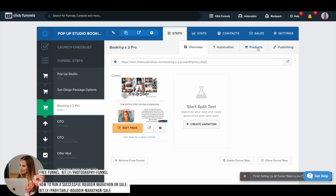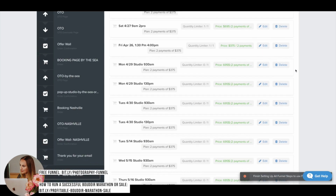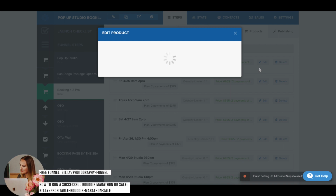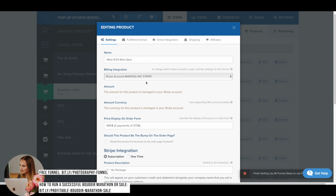Okay, so I go to my product. This is the page where I want to take their credit card and I want them to book the 2 production package. In my products here, I have all of my products created. Look at that. Those are all the dates that we have available right now. If you want to keep it simple, you don't have to do a payment plan. I find that people book a lot quicker, and we started selling out a lot faster when we offer these payments. So we name it with the date so that when our Stripe email comes through in our inbox, we know what's been purchased.